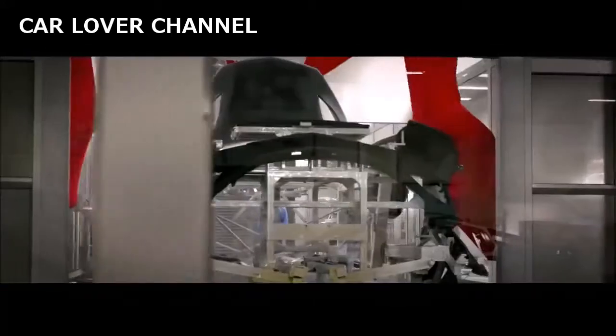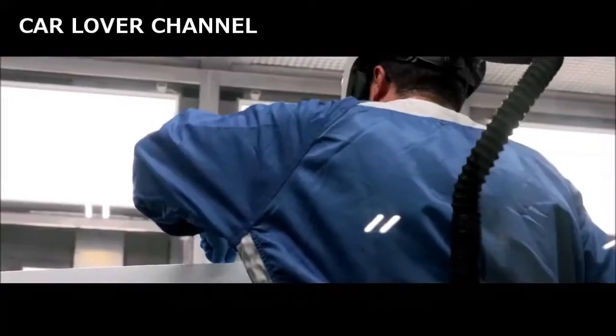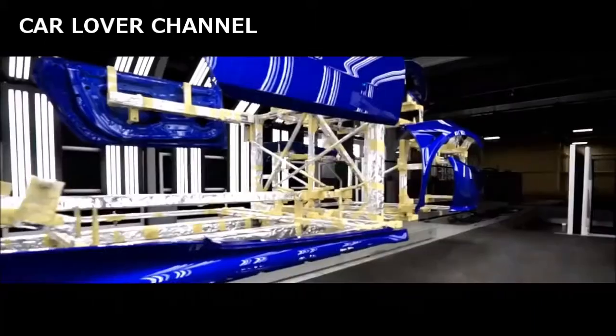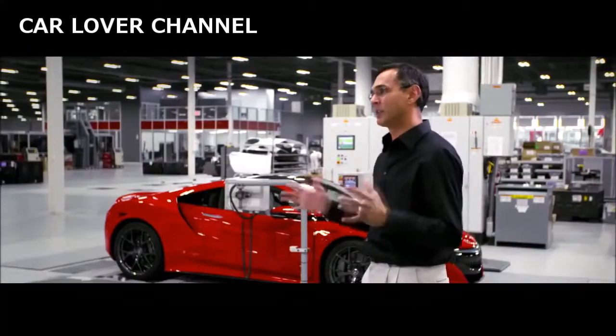The NSX's unique synergy of man and machine is also embodied in its paint process. As we go through paint, we had a combination of robotics and manual application in order to achieve that finish that this level of customer expects. The whole concept of just painting the exterior panels separately and achieving that jewel-like paint finish on each exterior panel gives me goosebumps.